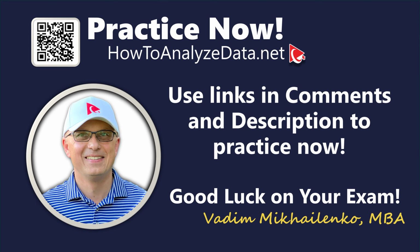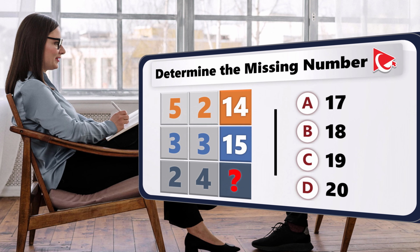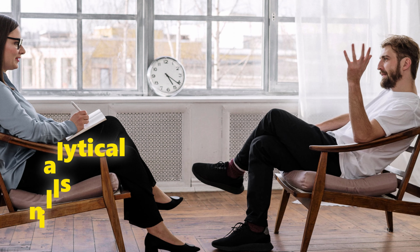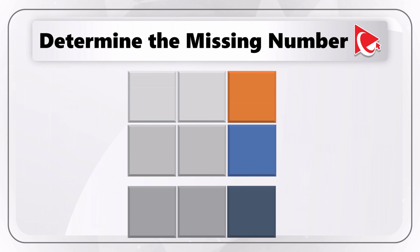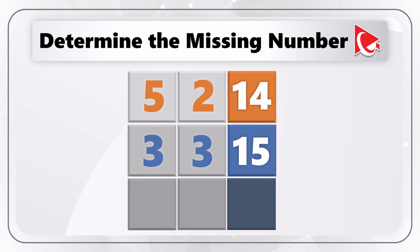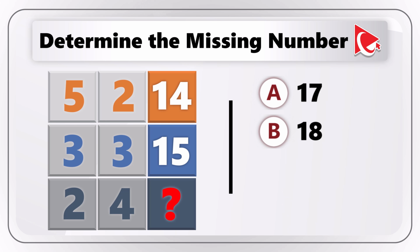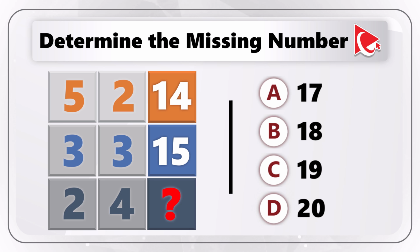I love this thought-provoking assessment test question. In addition to boosting your reasoning skills, solving it improves your analytical skills as well as attention to detail. You're presented with a 3x3 matrix. The matrix has numbers 5, 2, 14, 3, 3, and 15, 2, 4, and then comes the missing number, which you need to calculate and select out of 4 possible choices. Choice A, 17, choice B, 18, choice C, 19, and last but not least, choice D, 20. Take a close look and rationalize to see if you can come up with the answer.